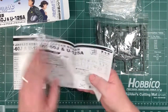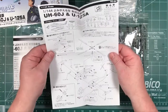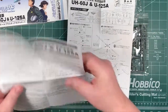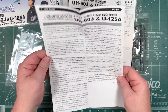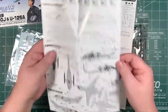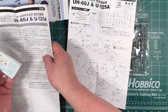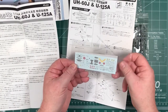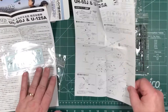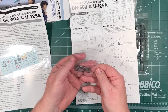So, the instructions. This is obviously for both of them, for assembly. And this one is Japanese on that side. Looks like basically a history of the 60J and a history of the 125, well, basically background details. And then the decal and painting guide. And a combined decal sheet, 60J top half, 125A bottom half. And a small photo etch for the 60J as well. That's cool.